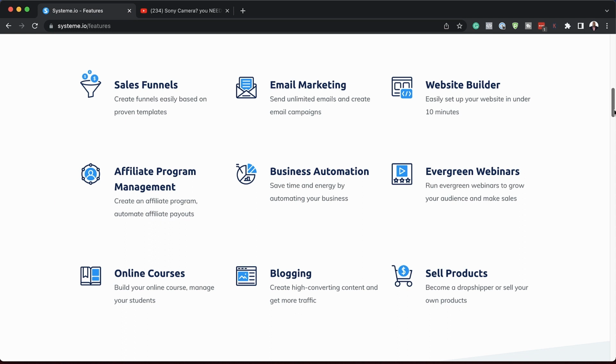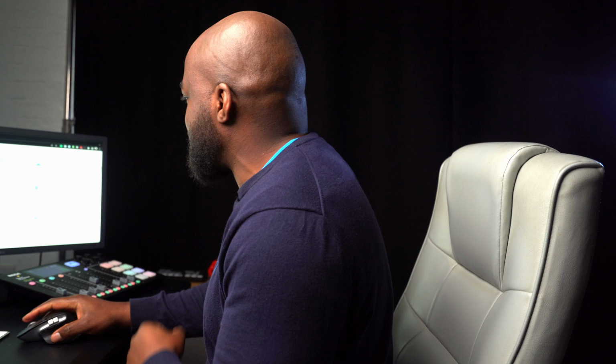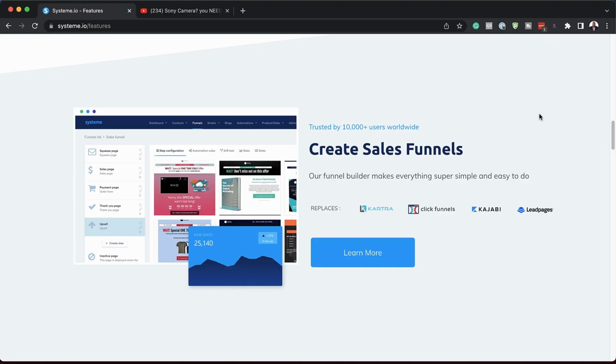We also have email marketing, website builder. Now the website builder is quite amazing because it's similar to Divi, but of course it doesn't have all the features that Divi has, but it does the job. Next, we have our affiliate program. We also have business automation, evergreen webinars, online courses, blogging, and you can also sell your product. So these are the components that we need to run an online business. So basically, System.io replaces services like ClickFunnels, Kartra, Lead Pages, and Kajabi.